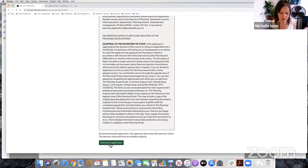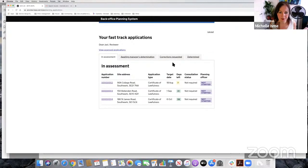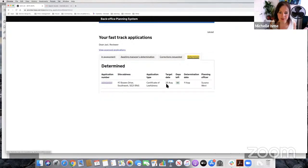That all looks fine. So I'm going to determine the application. And if I go back home, I can see in my determine tab, this is the one that I finished. A planning officer can also see this as well. And this is useful because sometimes an applicant will ring up and want to know what's happened because they might not have received the email or the letter yet. So an officer will be able to go into this tab as well and see that it's been determined.